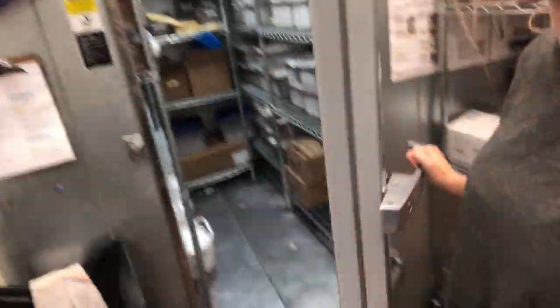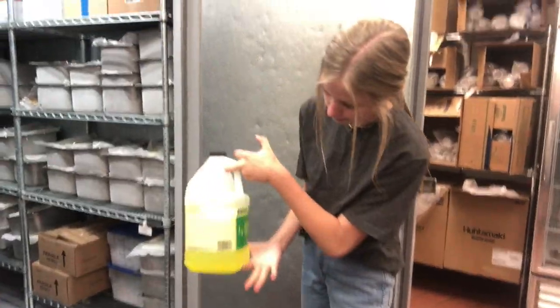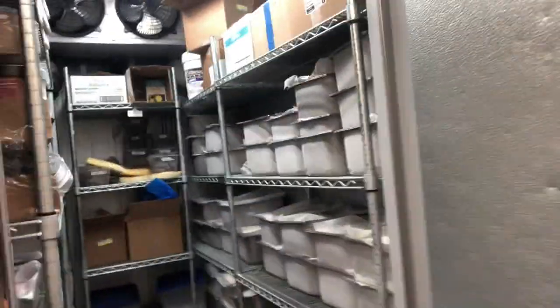Right now, my project is cleaning the floor of this bad boy. I'll show you. I'm going to be cleaning it with these chemicals. It has alcohol in it, so it doesn't freeze. So I'll be cleaning it with this middle thing. I really recommend these. They work really well. They clean everything. But this is the freezer.